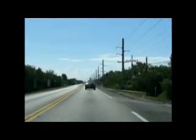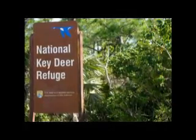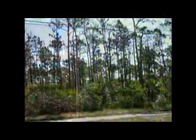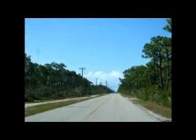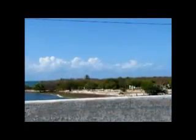First, we tried to find the Key Deer Refuge. We found the refuge, but we didn't see any deer. I guess they were taking a nap. Meanwhile, there was water and sky. It was a very pretty place to just get out and see what God had done.